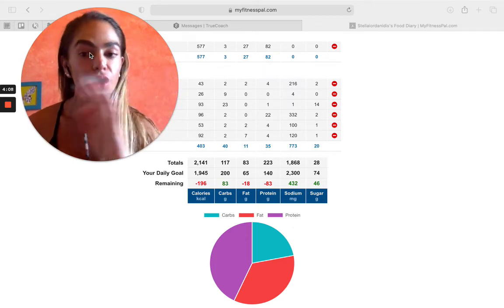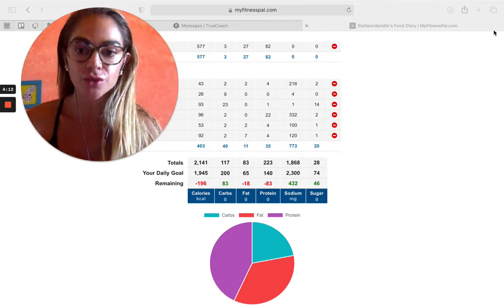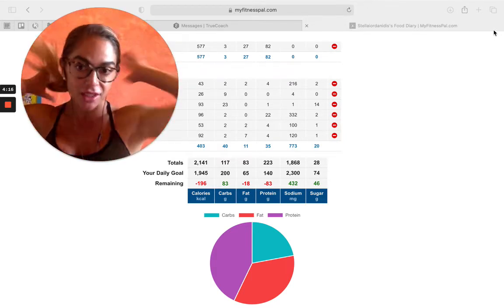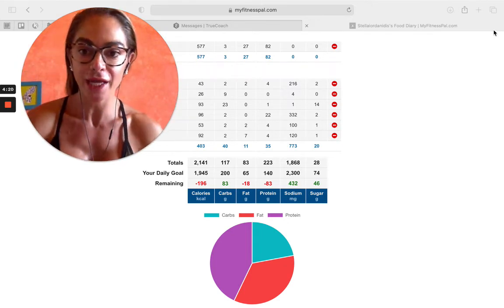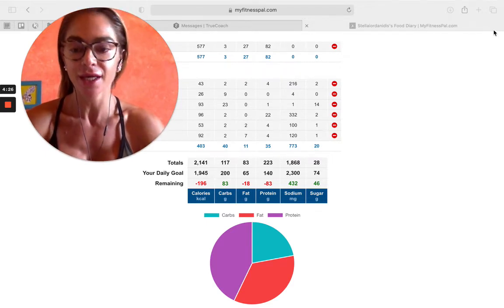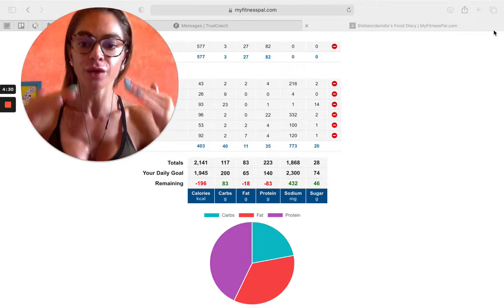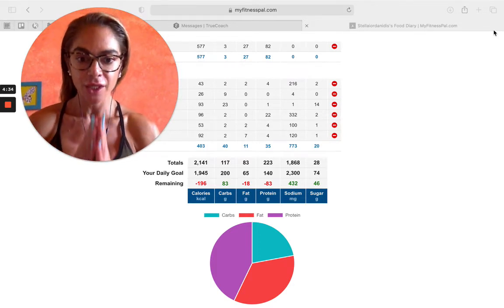There is no one of you who has the same macros as another, because if you wanted that, there are plenty of free macro calculators online. I don't encourage you to use them because normally they are not as accurate as what I do with you girls, which is trying to understand where your base point is, and then from there trying to do the small fixes. So let's not get fixated over the number, is my message.